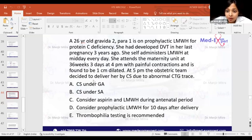Now she had developed DVT in her last pregnancy 3 years ago. Okay, so history of VTE. So that makes her antenatally high risk. Right. High risk. Very good. But if we only take protein C deficiency, suppose she didn't develop DVT, that point was not there, then protein C deficiency antenatally would be intermediate risk. Excellent. I'm really happy with you all.